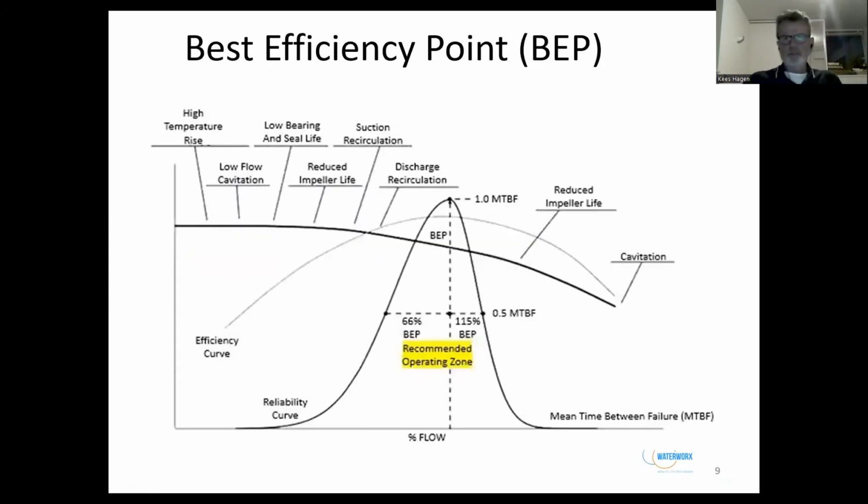Now, in the previous sheet, I've explained to you the QH curve. In this sheet, you see the QH curve of a pump, and you see the efficiency curve of the pump. That's the light blue line, and there's a certain maximum efficiency. It's called the best efficiency point at which the duty point of this pump should work.